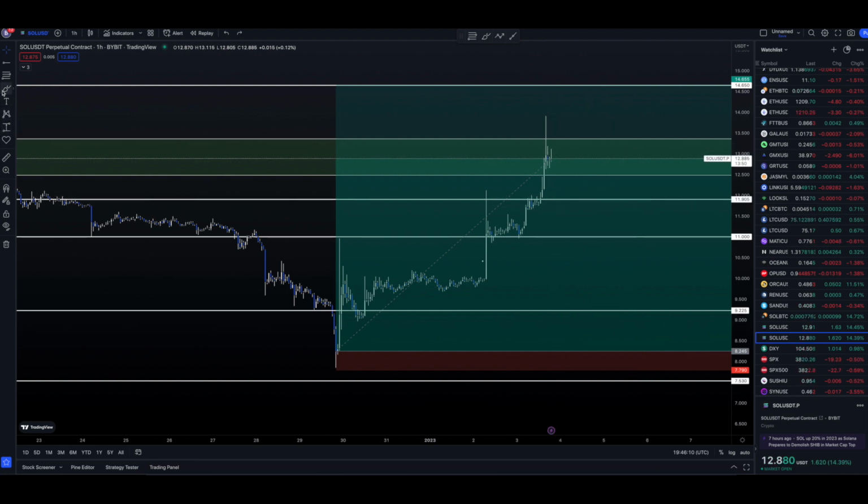But for right now, my invalidation is below these lows, right around $11. So I don't want an hourly close below there, because then I'm going to think we're going to come back down and retest this 9.22 area.